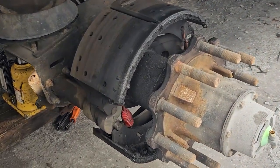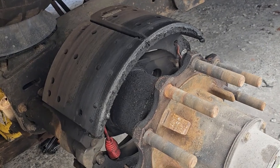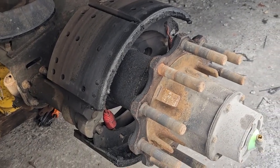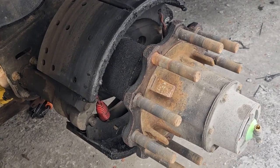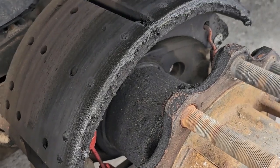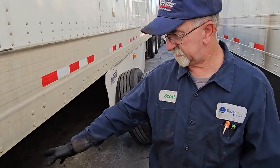So the greasy brakes there are caused by the seal. In this case, I believe we can clean the brakes off enough that they can be reused, but in some cases, if the grease or the oil has soaked them, the brakes will need to be replaced because they're inefficient. They're too oily and that won't come off.